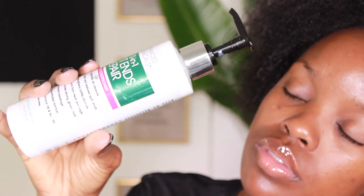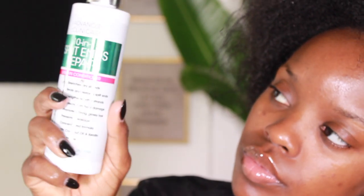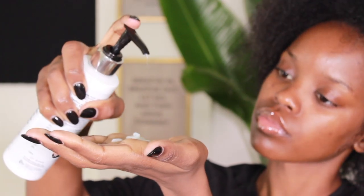Before beginning my protective style, I am applying my Advanced Clinicals Leave-In Conditioner.